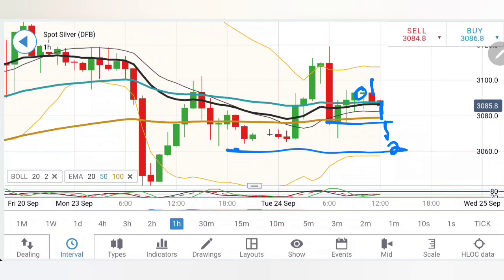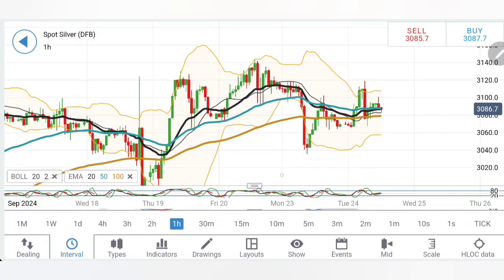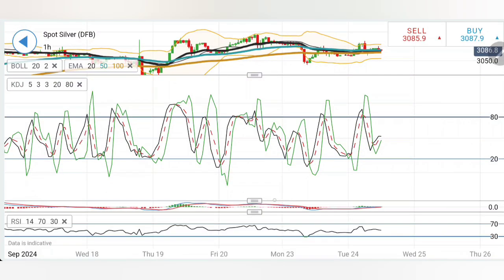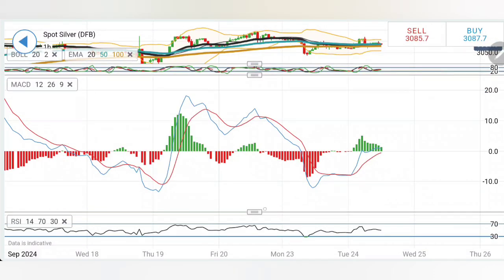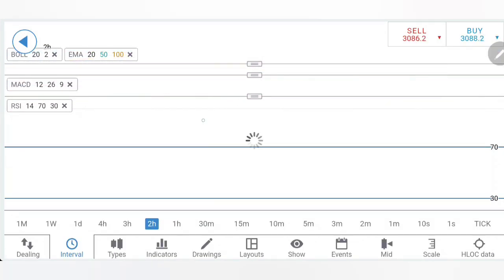Though you can take a selling entry here at the 30.75, 30.80 zone, at 30.65, 30.60 you should wait for it to break. A safer entry is only below 30.60, below which you can look forward to 30.40, 30.20, and in fact $30 levels. If you look at the stochastic, this is retraced and rising, while the MACD is also trying to bounce back, trying to trade with bullishness. RSI is staying comfortable.